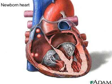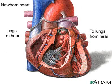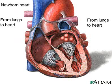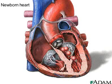The pathway of blood in a newborn heart works like this. Oxygen-poor blood from the body enters the right atrium, then goes to the right ventricle. From the right ventricle, the blood is pumped to the lungs, where it becomes oxygen-rich. Then, the blood flows back to the heart, filling the left atrium, and from there, on to the left ventricle. The left ventricle pumps the oxygen-rich blood through the aorta, which carries it to the rest of the newborn's body.